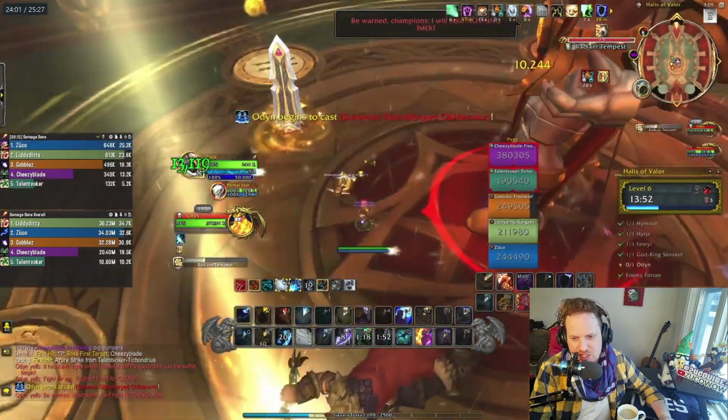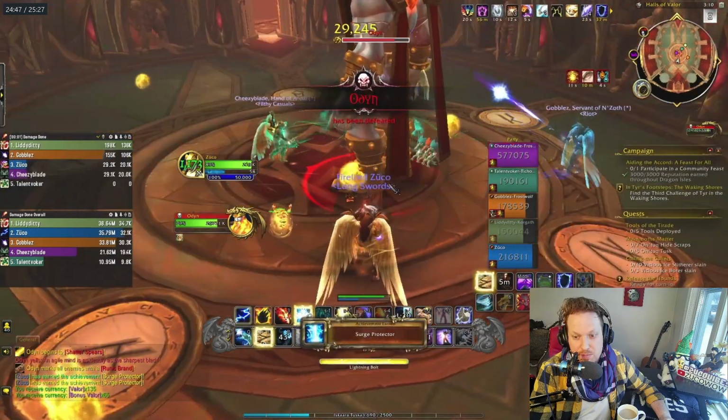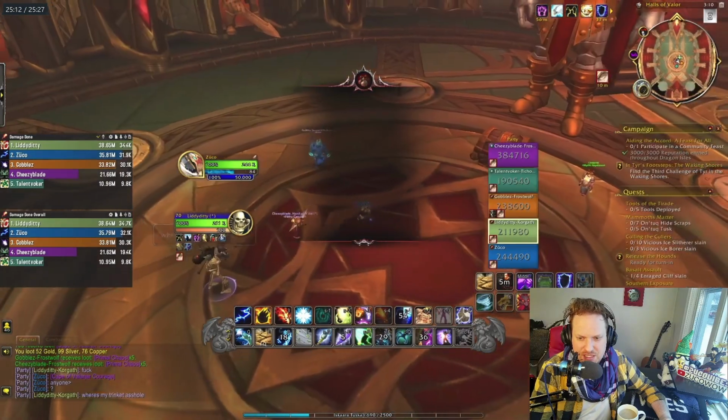So let's do Odin. Nothing crazy here. I'm just going to skip past Odin, actually. We did okay damage, but again, if I had Surge of Power, it would have been much, much better. So our damage overall was 32k. Let's look at the breakdown.